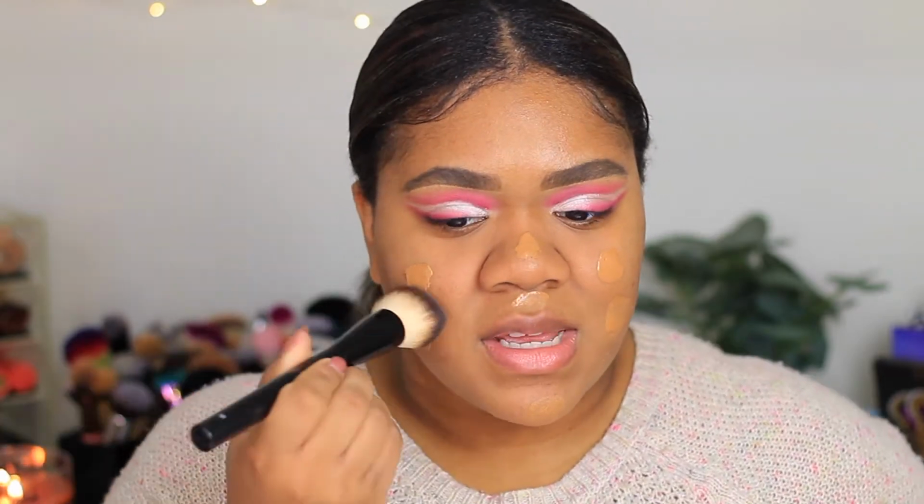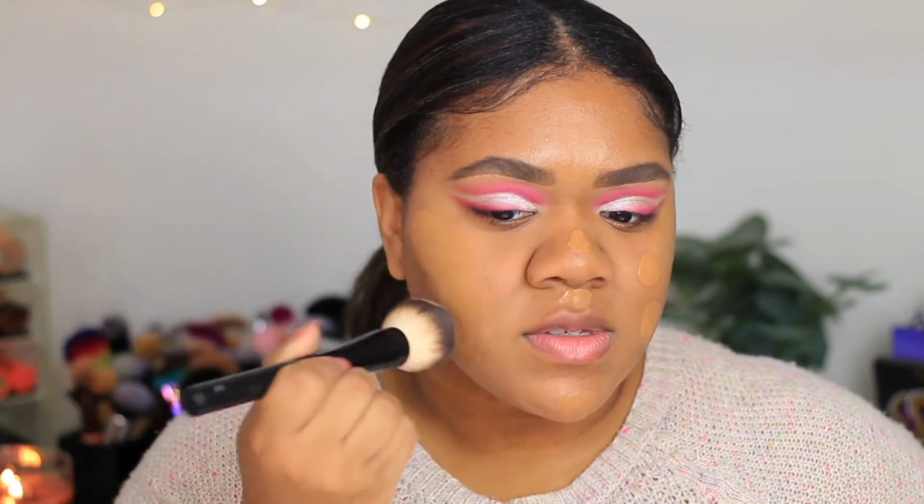I always like to spray my brush with my Morphe Continuous Setting Mist before I go in. It just does wonders. I also really like the Beauty Bakery one. The only thing about that is that it has a scent, and the scent is a little strong. It does dissipate, but it is scented. And I do find that this is a good mix.